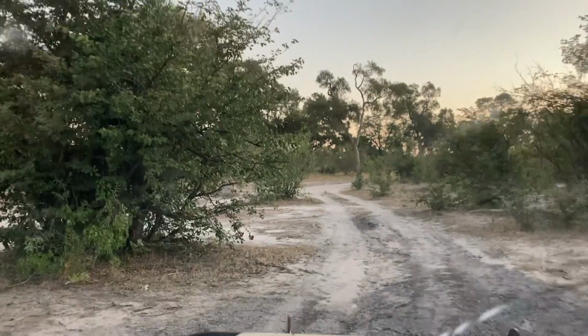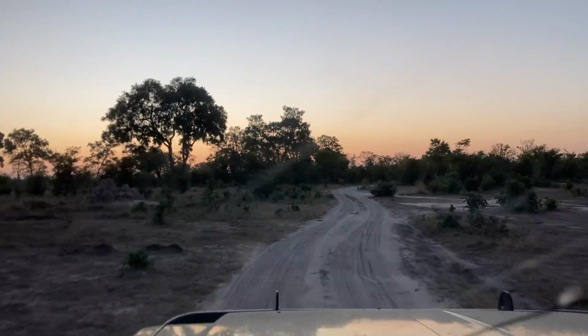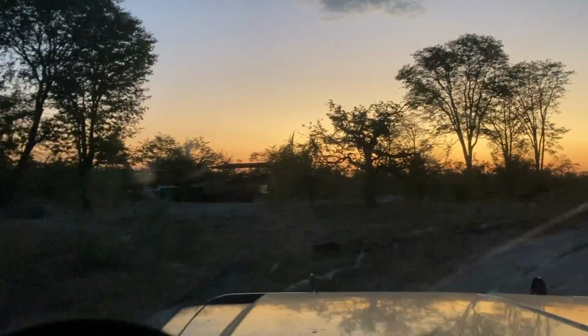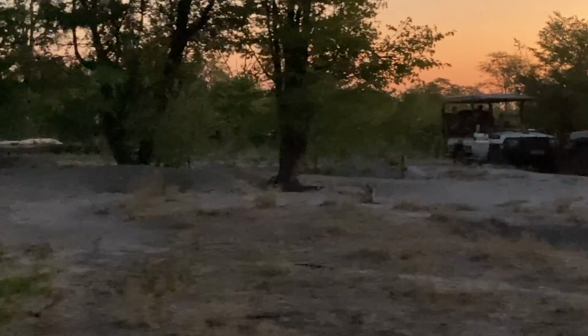It was actually a beautiful sighting, spending time with that leopard. There were a lot of safari vehicles. There was only one self-drive vehicle amongst all the fray of safari vehicles. There must have been about 20 of them, all basically herding that poor leopard along the river.